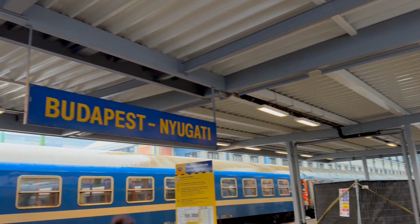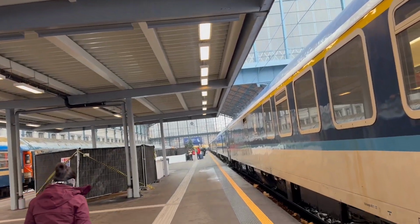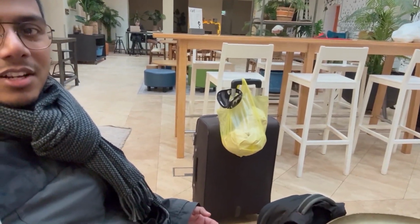Welcome to Budapest. Now let's go towards our hostel. We have finally reached Budapest. So this is the hotel or hostel that you can call. We have to wait for 13 minutes more because the check-in starts at 2. So unfortunately we have to wait here. All our luggage and all the food stuffs are here. So yeah, we are right now waiting here until we get our room and check in.